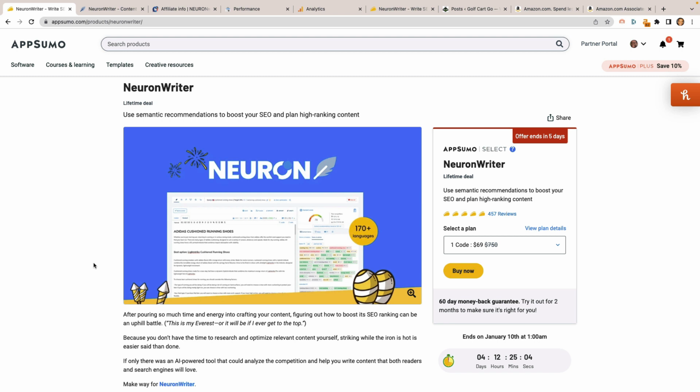NeuronWriter has been on AppSumo for quite a while, but I can tell you right now, they are saying that the offer is expiring in 5 days. I believe them. I think that NeuronWriter is going to be done because they are just a bigger service.